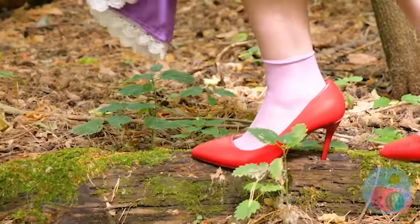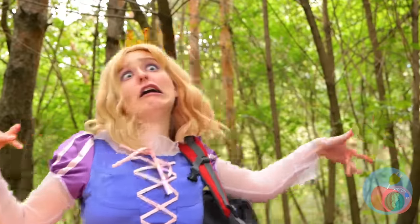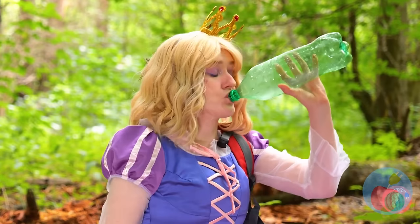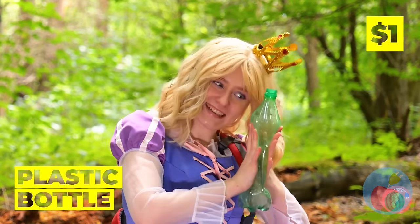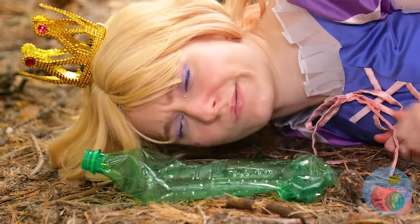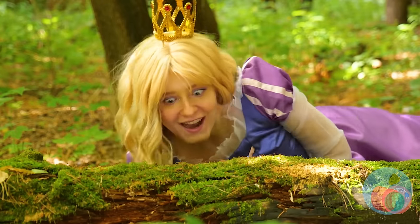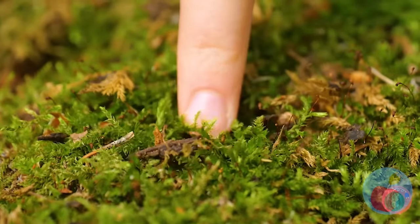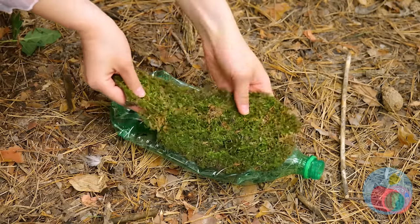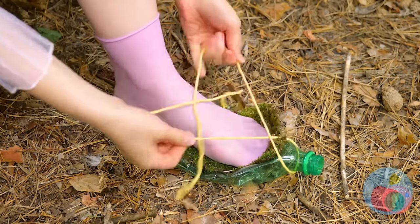Those shoes are pretty, but not for hiking. Ouch! Okay, hydrate. Are you done? 'Cause we're gonna use that bottle. But we'll need something soft, too. Like this comfy, comfy moss. Lay it down on the bottle. And lace them up. They're shoes, after all.